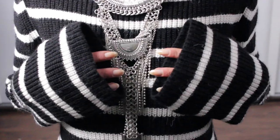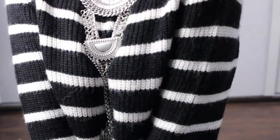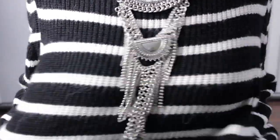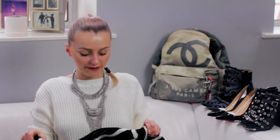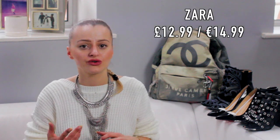Another piece is also from Zara, and it's also from the sale. This is the stripy jumper, nothing really special about it. I kind of like the stripe because it really breaks up the outfit. I got this jumper in Zara in Brussels, but I do know that they have them in Ireland and the UK. I cannot remember how much it was. It was something like 14 euros or 12.99 or something like that.